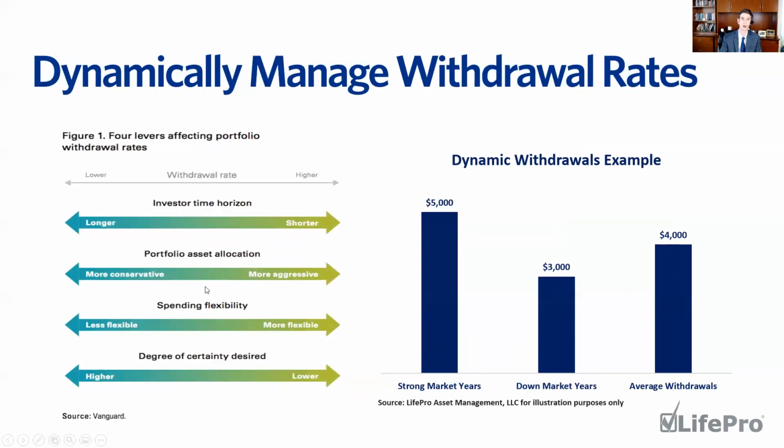Second, your portfolio asset allocation will have a large impact on your withdrawal rate, because if we have a more conservative portfolio, we would expect a lower potential return. And that means we can't withdraw as much. We don't have those investments compounding at the same rate. On the flip side, if we're being a little bit more aggressive, we have a little bit more risk in the short term when we do take those withdrawals. But over the long term, we may be able to increase that withdrawal rate, assuming good returns.